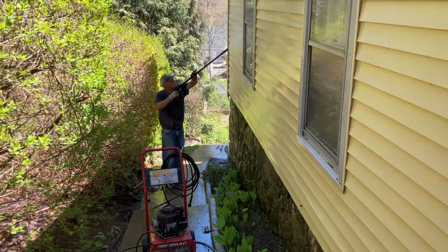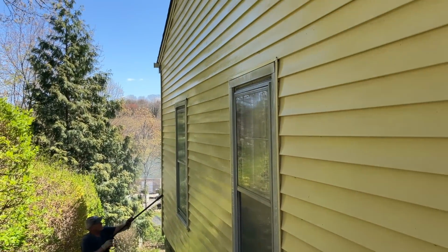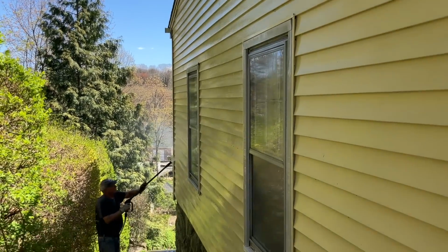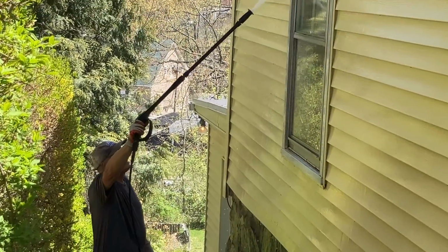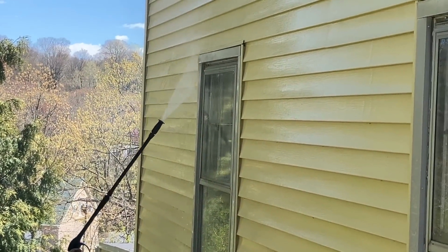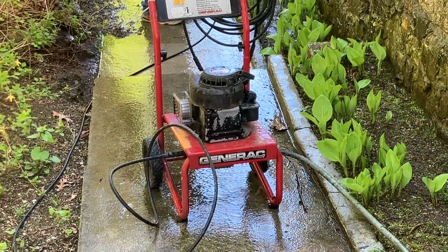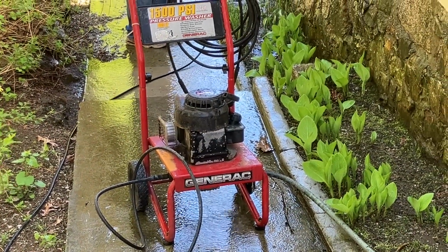Number 9 is the power washer that Paul bartered for. This has saved us so much money in that we do not need to hire someone to power wash our home. Paul is able to do it himself now, so no need to hire anyone for this job.